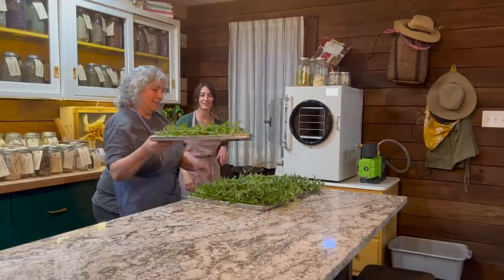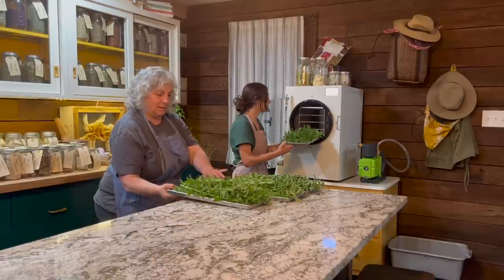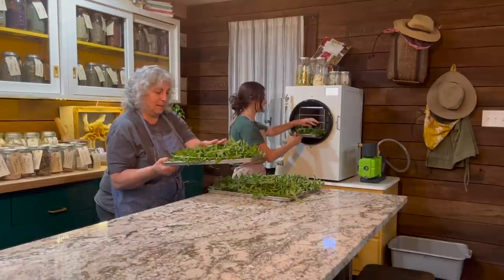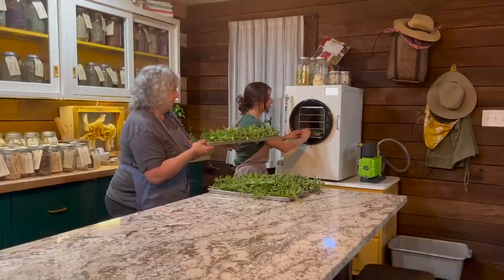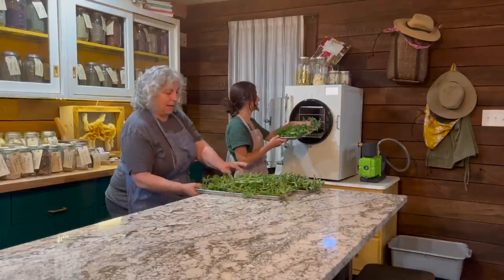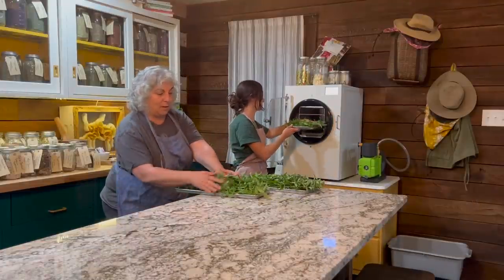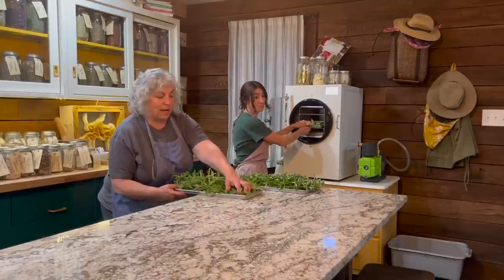And go ahead. I was going to hand it to you. Oh, okay. I'm going to smoosh it down a little bit though when it goes in. I think leaving them on the stem is going to be smart. Yep. And if not, there's enough out there we can do this again. We actually probably are going to have to.